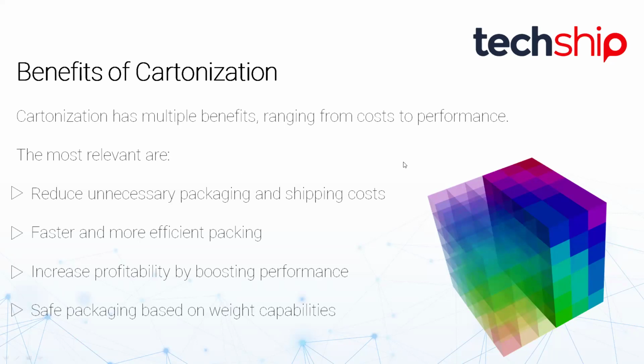So cartonization is compared to what we saw before, basically the ultimate solution. Because you won't require any additional devices, you won't require any manual or predefined carton scanning at all, any barcodes at all. The system just cooks everything for you, and that's it. Everything will be pre-solved for the packer, okay?